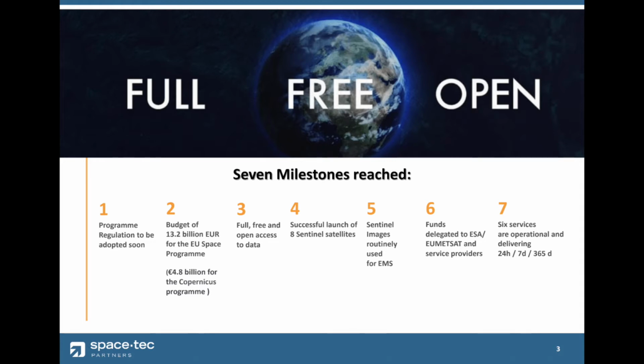The funds to develop the services and to operate the satellites are delegated by the European Union through the management of the European Commission, delegated to entities which can be ESA, EUMETSAT, industry or research centers for the actual delivery of the services. And the services are operational 24/7 every day of the year, and in particular, the Emergency Management Service. Some of the maps are released sometimes at 2 a.m. European local time, on Sundays, on Saturdays. This team has no holidays, basically. Well, they have, but they rotate.